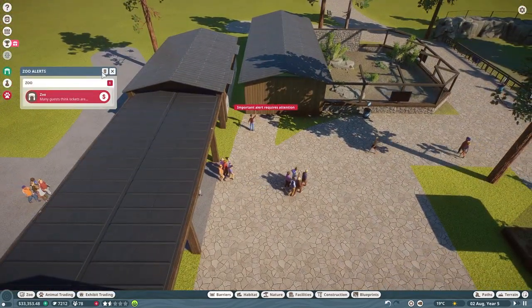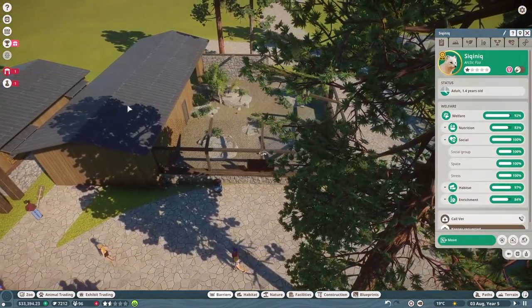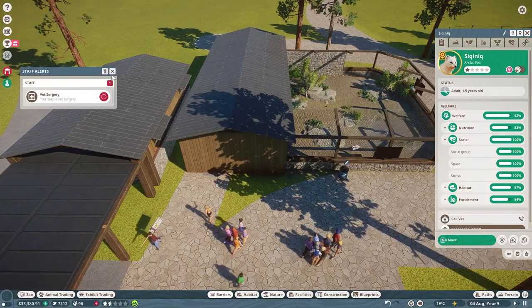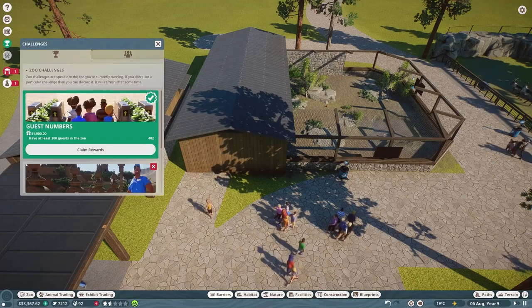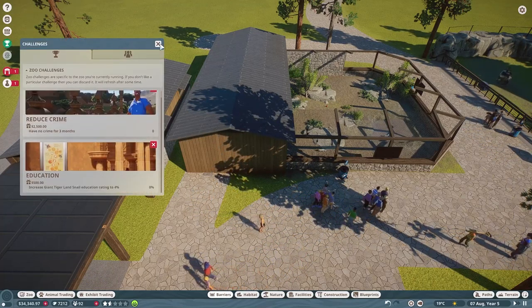Let's see. Many guests think tickets are underpriced. We'll deal with that in a minute. Oh, animal welfare has attracted protesters, but yep, that should go away. Vet surgery needed. Not just yet, game. Thank you very much. What did we win? We have guest numbers. Fantastic. So we got that. That's perfect.